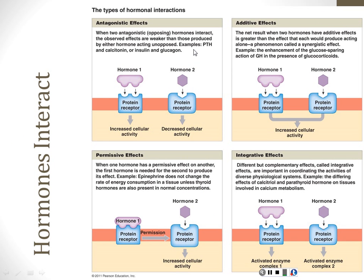So we've talked about hormones in isolation. This hormone does this, this hormone does this, yada yada. Well, most cells of the body have receptors for more than one kind of hormone. So that means that different hormones can interact in the same cell. So you can have antagonistic effects. In other words, one hormone turns the cell up, another hormone turns the cell down. So where does it end up? Either neutral or a little bit higher or a little bit lower.